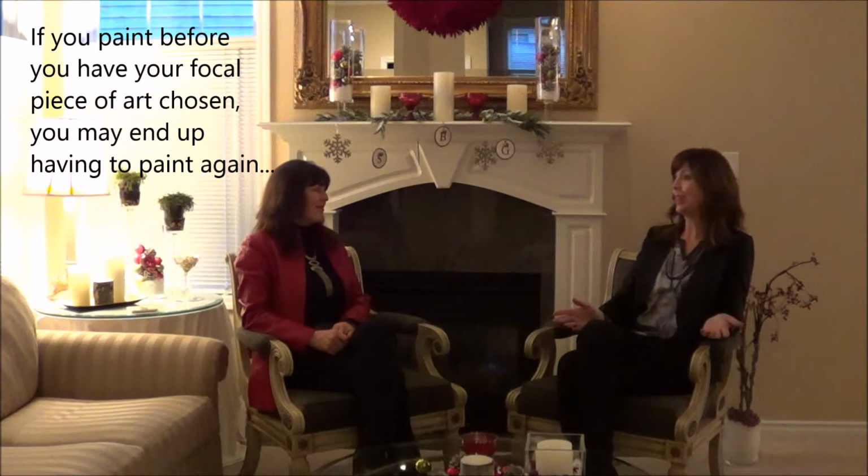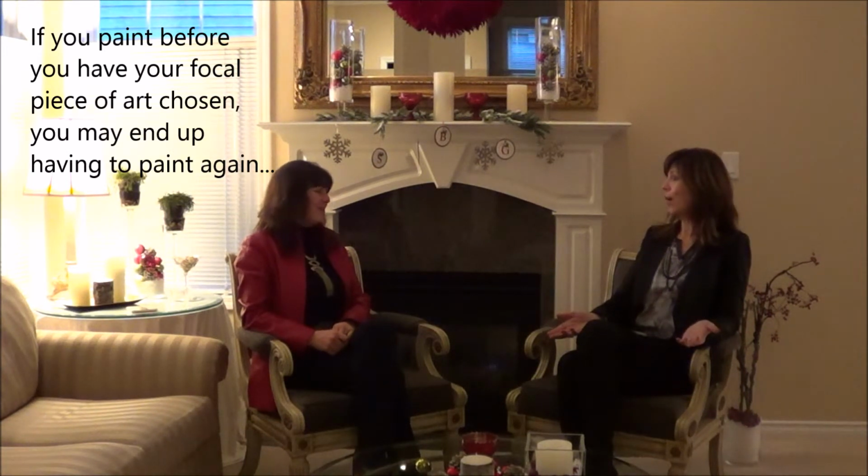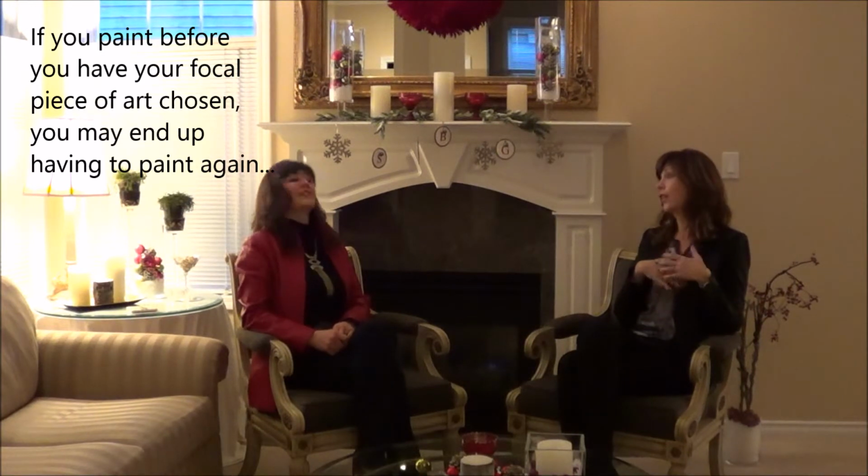And this is the funny color, because when I go into environments, whether it's in a home or an office, art is the last thing everybody thinks about. I even have rooms where I've painted, but I have no art. And now I have the challenge of trying to find a piece of art that's going to go with my paint color, whereas there's a million paint colors.